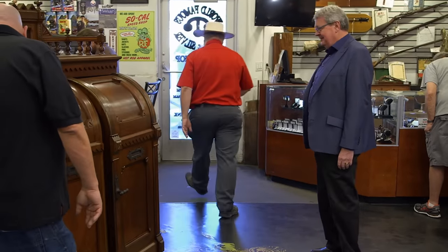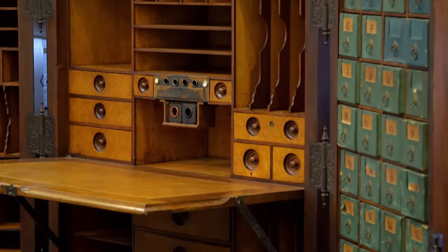The Wooton desk, for anybody collecting late 19th century furniture, is one of the ultimate pieces that you would have. This is a beautiful desk. Of course, if it were me, I'd take it home.